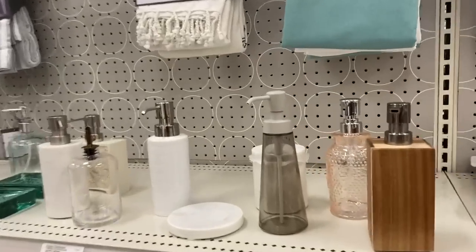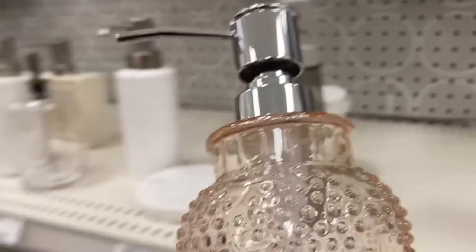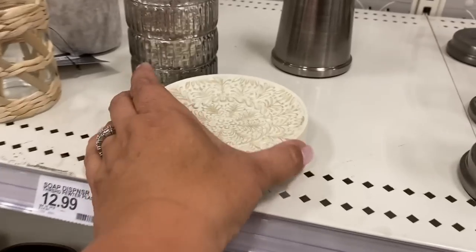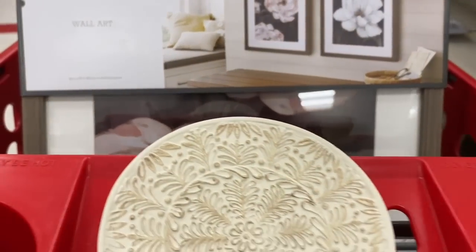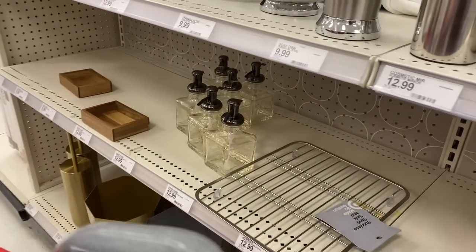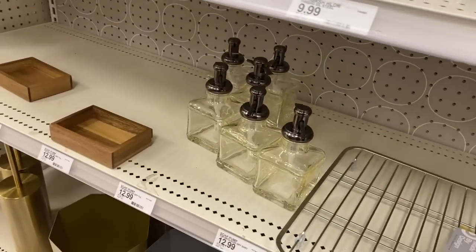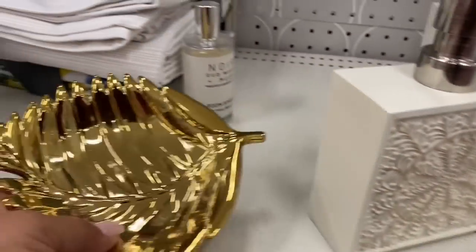Now the next thing that I was looking for were some accessories for the counter. I did find this one soap dispenser that is absolutely perfect in color, but there was just one. And then this soap tray, I know it is a soap tray, but I think it could be used for so many things. If you want to take your wedding ring off as you apply lotion or anything like that, it can go there. But I just thought it added another decorative element.